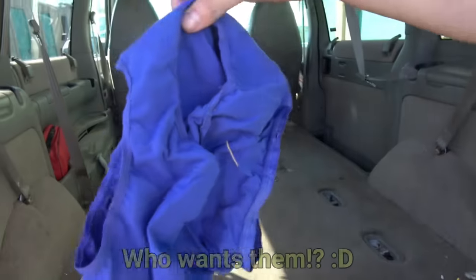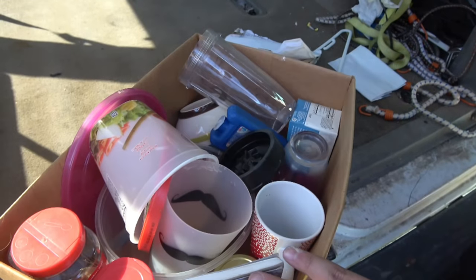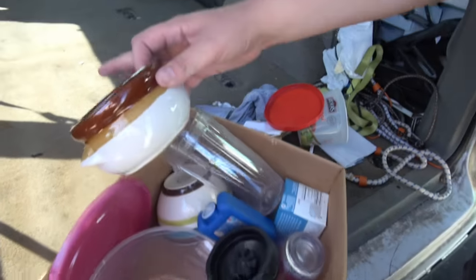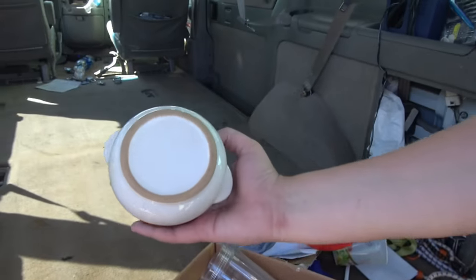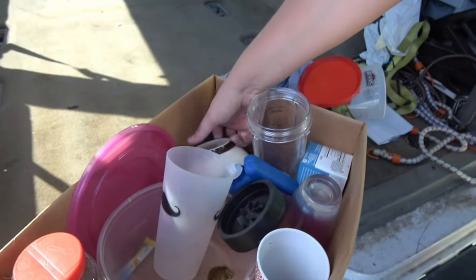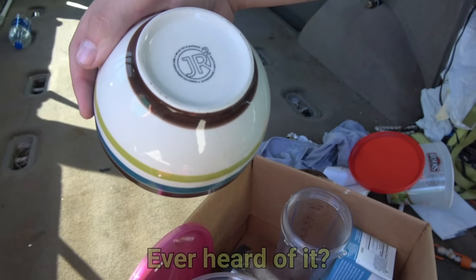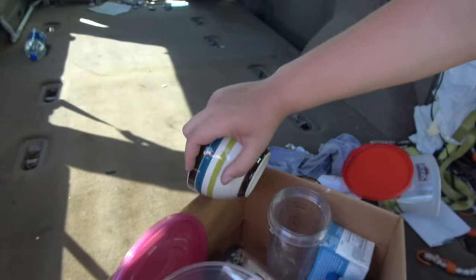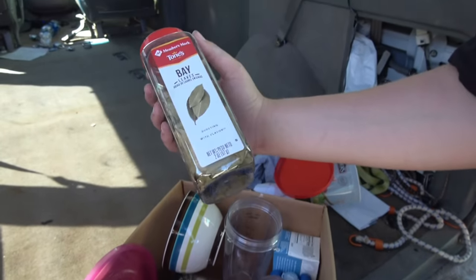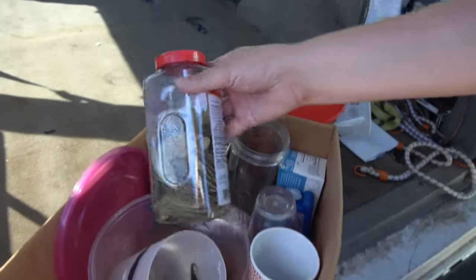Ooh, that's worth 150, right? Gross. We got, let's see, dishware, but ooh, McDonald's sauce, honey mustard, my favorite. Taiwan, don't see a brand name on it. This one does have something on it. Let's see what that is. Check it out. JR squared. Not sure. And we even got leaves. Bay leaves. That looks like somebody just went outside and picked it off their tree, put it in there, and called it a seasoning.